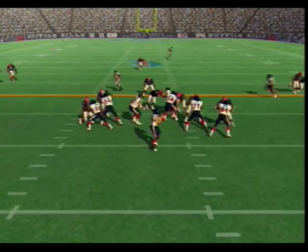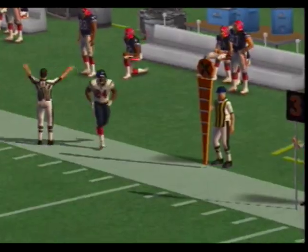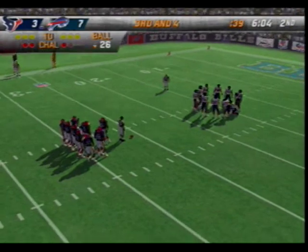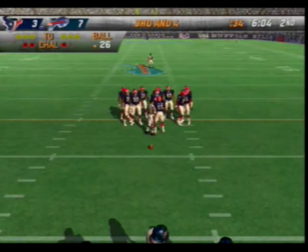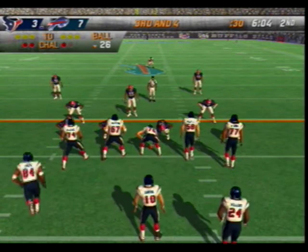The Bills line up in a 4-3. Throws it. He was pressured as the defense forced the issue. Yeah, and that's something the defensive coordinator mentioned in practice this week. Making the quarterback throw the ball before he's ready to throw it. Third and 4. Ball on the 26-yard line.